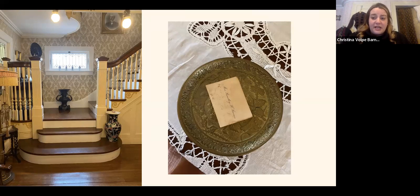So what you're seeing here is another view of that room that we've been focusing on, our front reception room, or the formal parlor, as we like to call it. This is also the formal staircase, so where they would come down to greet their guests. This room does have a fireplace. It's actually a dual-sided fireplace. The other side of the fireplace is in the music parlor, and you'll just have to come here to see that.